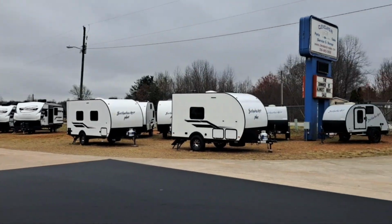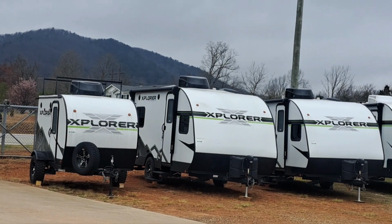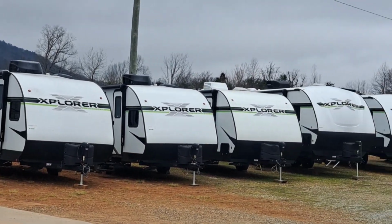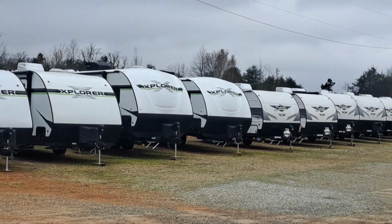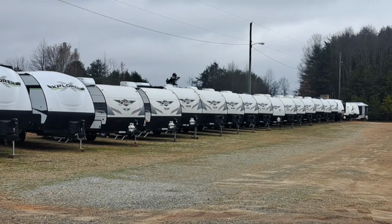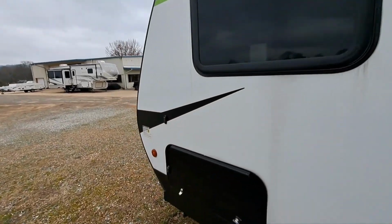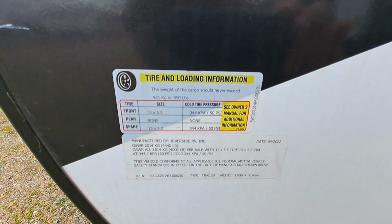And then on the other side, something really cool. These new Explorer campers. Little lightweight campers here. Really awesome. So we're going to get a video of some of these today. Of course they carry the chassis too. These are all new campers. A little bit of a look at the information here.